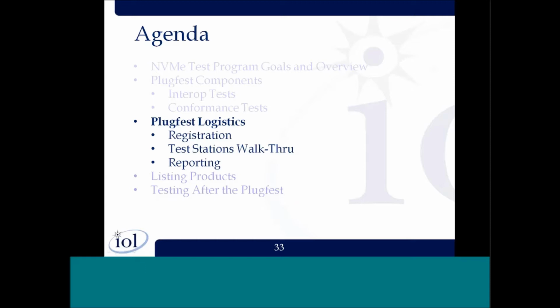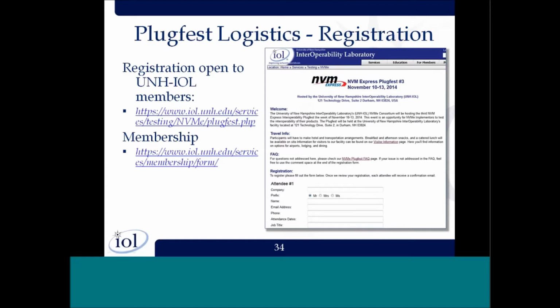So that was a nice walkthrough of the testing and what actually is going to be performed at the event, what tools we're going to use, what's mandatory, what's not mandatory. I'm going to move now a little bit into Plugfest logistics and what's actually going to happen during the event, how to make sure you're all registered for the event, and so forth.